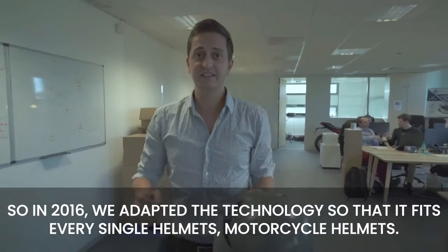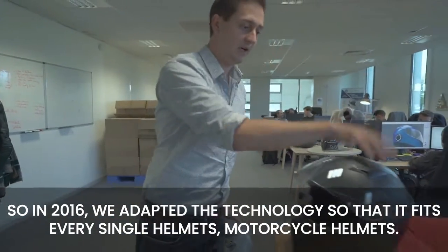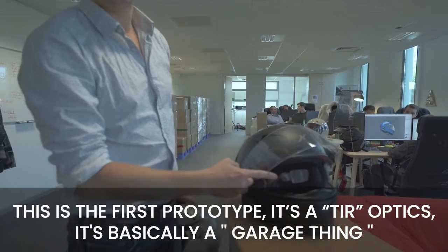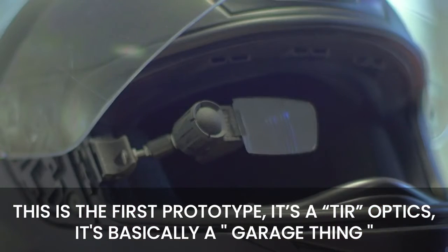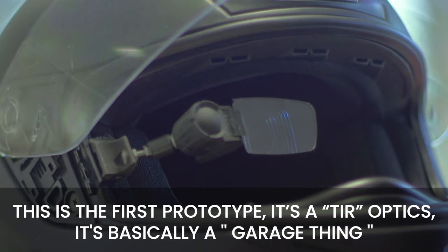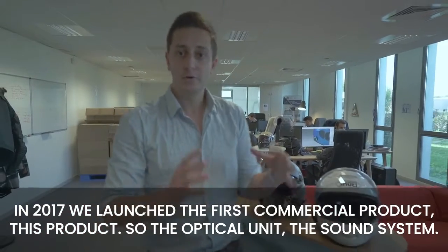So in 2016, we adapted the technology so that it fits every single motorcycle helmet. So this is the first prototype. It's a total internal reflection optic, and it's basically handmade. It's a garage thing. So in 2017, we launched the first commercial product.